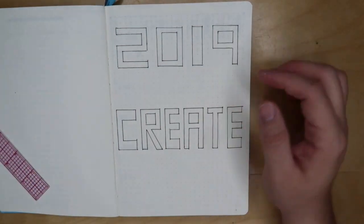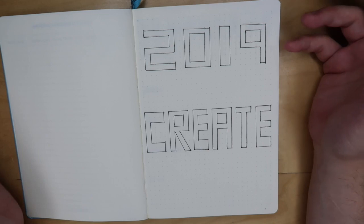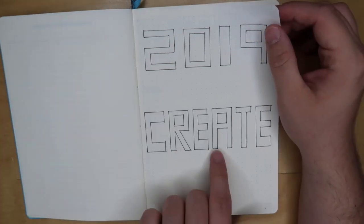But my goal is to do creative things every day. And that's just my goal. I have this crochet blanket I wanna finish, things like that. I hope if I wrote it down, it's gonna help. Let's move on to the next page.